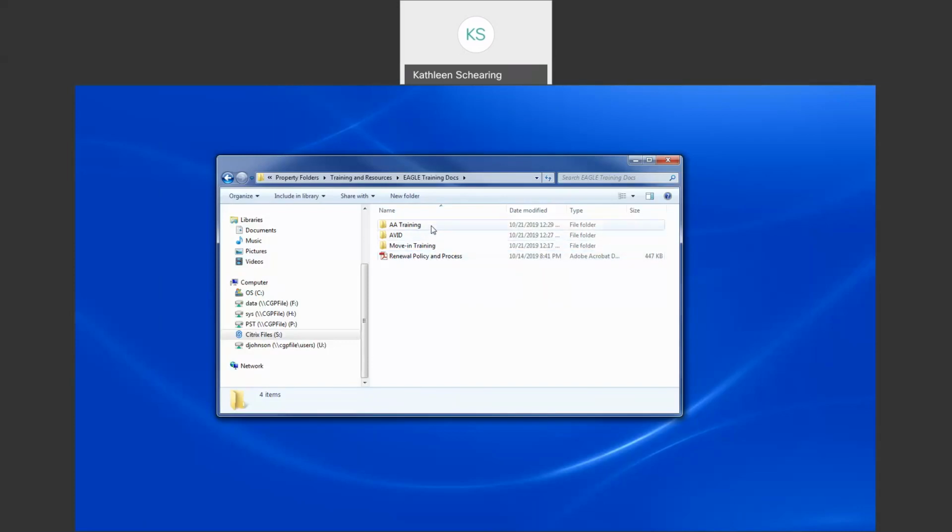All of your trainings are in here, you've got your AA training with the form inside of there, Avid training, move-in training is the big one that we just went over. It has all 4 of the documents here. They're all updated with the suggestions and comments that you guys made, so those have been added in there. We also have the move-in documents, the application documents. We're going to keep adding stuff in here. Megan is working on a new form to replace one of the old forms, so that's going to go into there. So all of your information is all in one spot, renewal process.